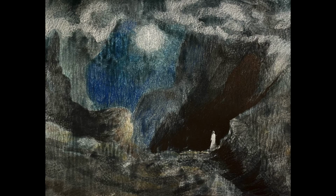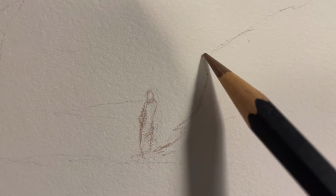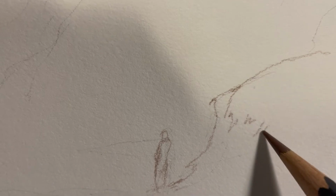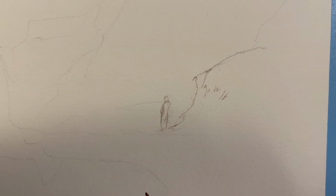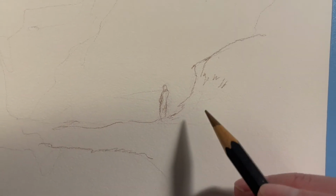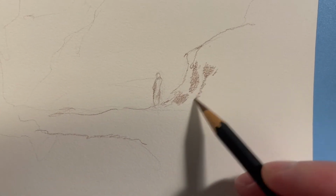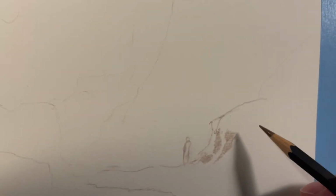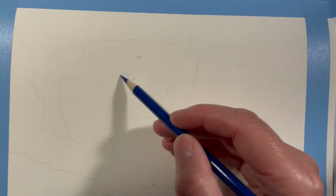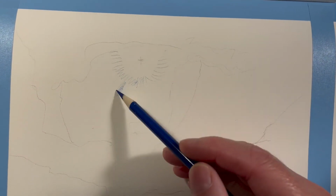Linnaeus is oftentimes portrayed as the great rationalist. He's in the traditions of Newton and others who brought on the scientific revolution. What I'm doing here is a painting based on a wonderful painting by George Inness, which is about that quote from the Bible: though I walk through the valley of darkness, I fear no evil, for you are with me. And this is a painting that Inness did to express that religious view of hope, even amidst despair.